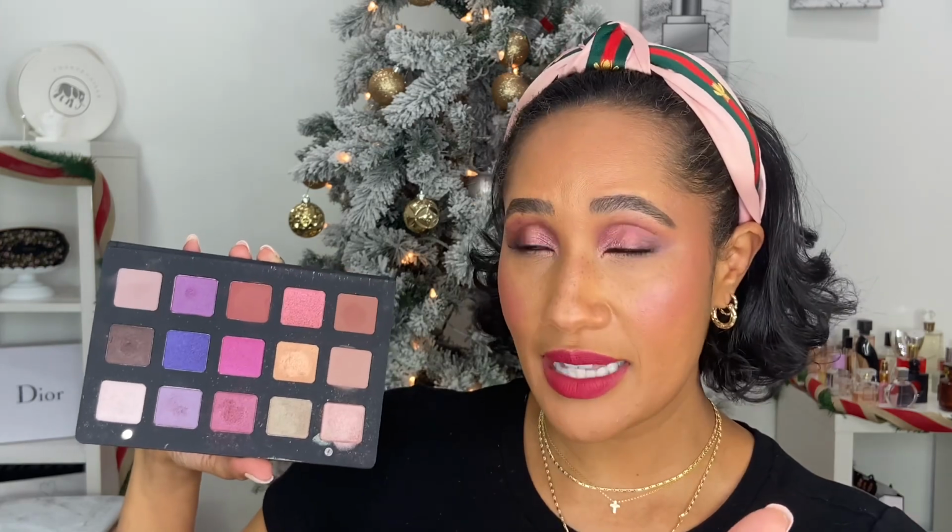I think I got this one on sale, and I'm very happy that I got it on sale, but I actually would not have been disappointed if I would have paid full price for it, formulation-wise and color story-wise. So I really enjoy this one. It still sits in my drawer that I have next to my desk for palettes that I want to reach for on a more consistent basis. It still sits there, so that lets you know something.